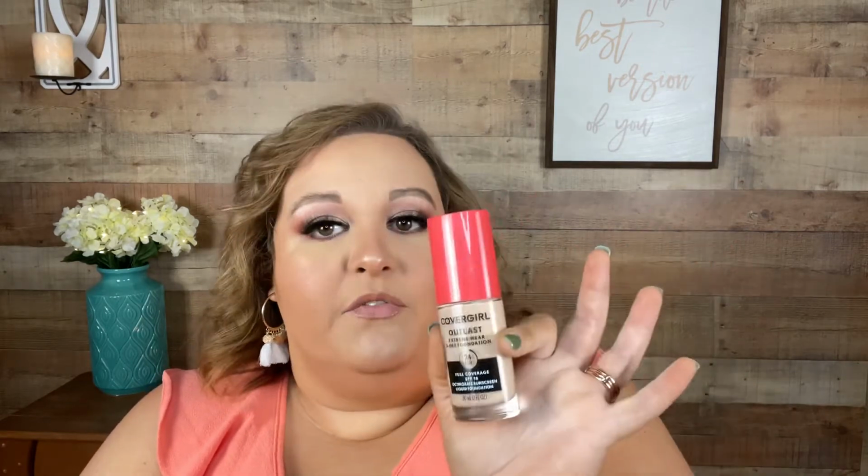Then moving on to Covergirl. This is the Covergirl Outlast Extreme Wear 3-in-1 foundation. They have the regular Outlast, and then they have this one, and it has this coral color top, and I think that may be what drew me to this one. And it's beautiful. It does look great when it's on. It's just, I don't feel like it has a great wear time, honestly. It says extreme wear, but for me personally, I just don't feel like it has a great wear time.